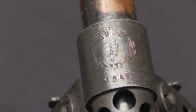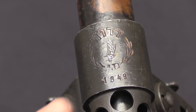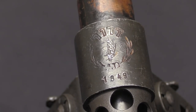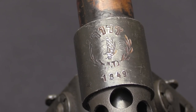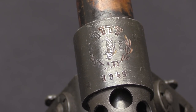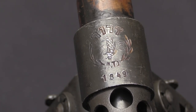The first pattern guns have this cool Israeli crest on the front of the barrel jacket. On the top here, that is Dror, D-R-O-R, which is a difficult word to translate. Depending on the sources I find, it's either a bird, a sparrow, or a swallow, or it means liberty or freedom. Hard for me to say exactly what was intended there. But then we have a serial number down here and the Israeli crest.